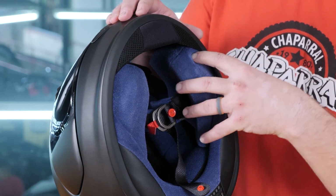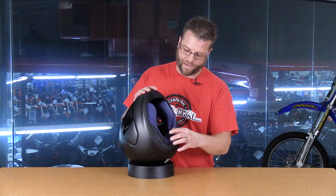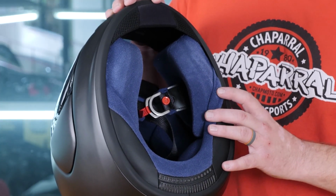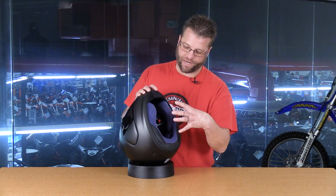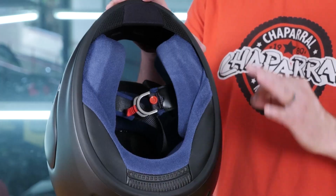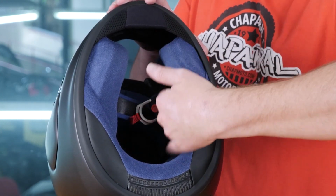Now the first thing you're gonna notice when you look at the bottom of the helmet is the contoured nature of these cheek pads and the neck roll. This is their facial contour system. Now what this has done is it allows you to have a nice, easy entry into the helmet. This is gonna go on better than any Arai helmet that you've ever worn to date. And then once it comes down to the inside, everything is gonna fit nice and snug as you would typically expect from an Arai helmet.